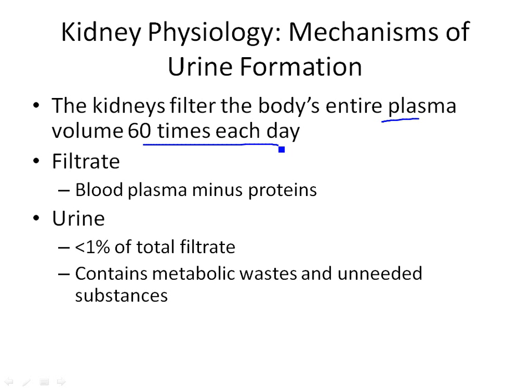Come Tuesday, they're starting to feel a little worse. Wednesday, a little worse. All that stuff's building up. Those toxins are building up in their body and making them feel a little bad. And they're ready for that next set of dialysis. So luckily for us, we're doing this 60 times a day. So we're constantly keeping everything regulated.